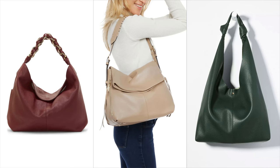And then the last thing, which I think is the most functional, are the hobo bags. And a lot of hobos are showing up, and most of them are in a larger size, although you can probably find some smaller ones. But I think they just naturally have that slouchy feel to them, but are still very functional and look really good. And I think you can probably wear them on your shoulder, but a lot of them you'll be able to wear as a crossbody bag too. So I think this is a great functional casual bag if you're wanting to do that oversized slouchy look.